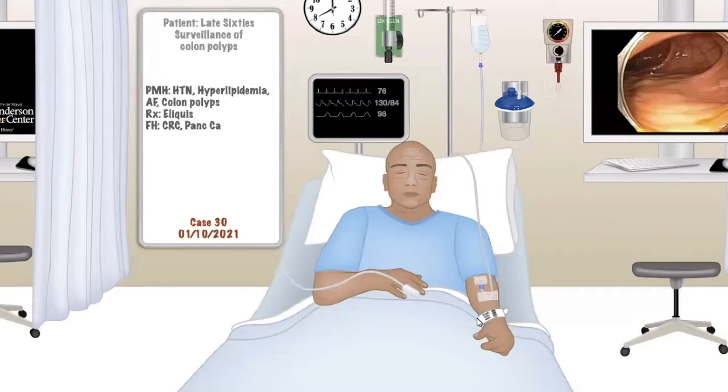So this is an interesting story. And actually, for the sake of fellows, it's a good idea to review the cases once in a while, to sit back and look at it because you learn quite a bit. And I've done that this morning.